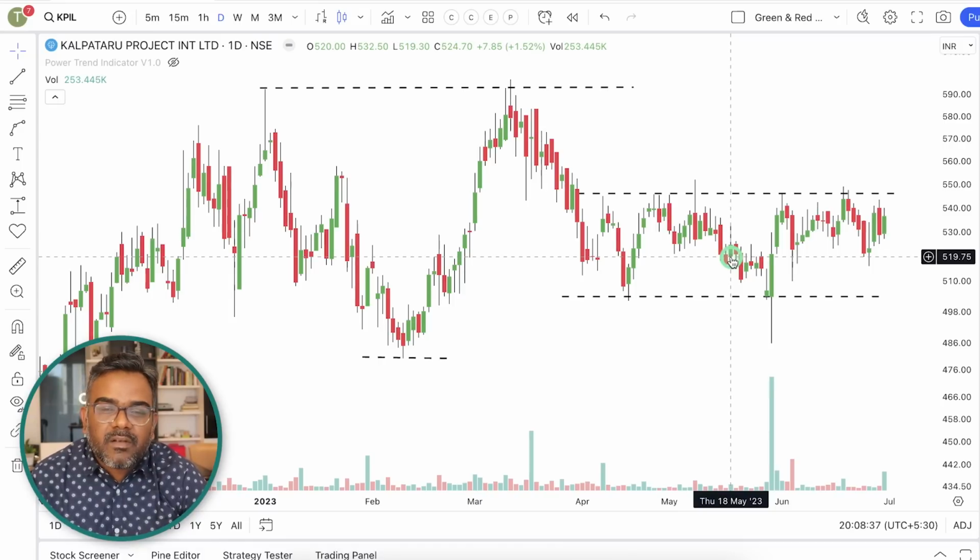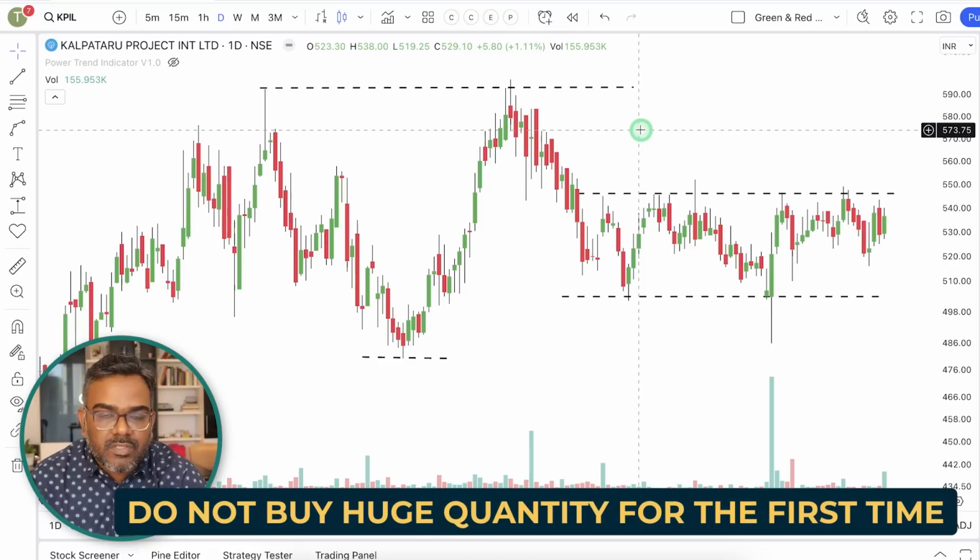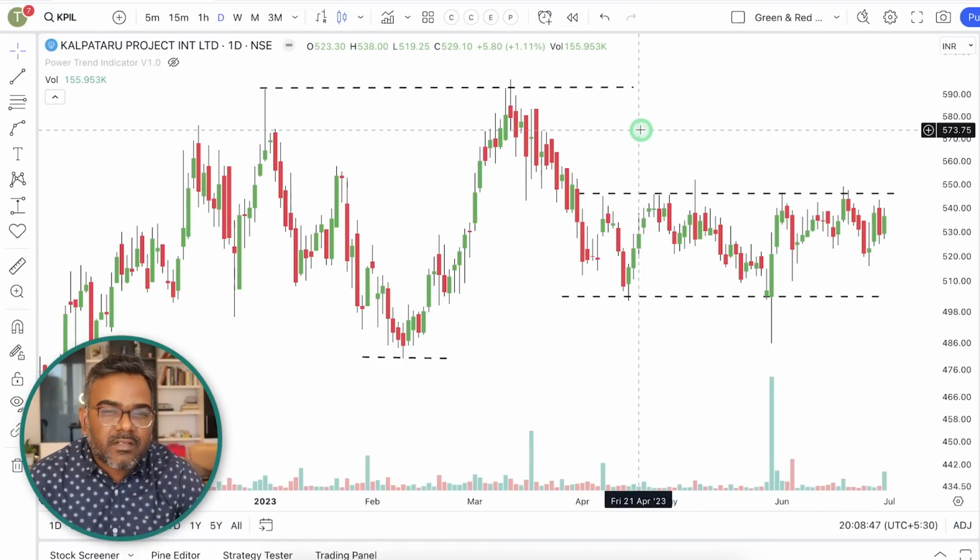Now, always I recommend, if you're buying for the first time, do not buy a big position. Buy a small 2.5%, 5% position and then increase it. If you're a swing trader, buy a 10% position and then increase it if you want to, right? There are multiple ways to do it.